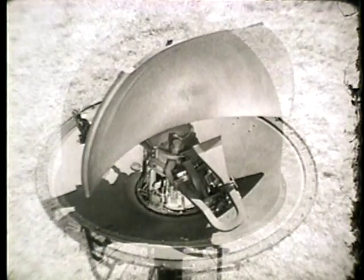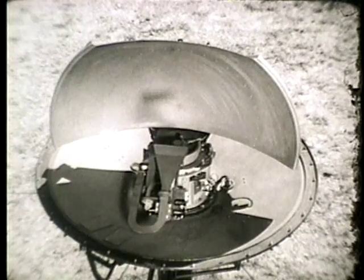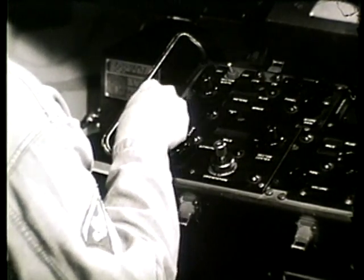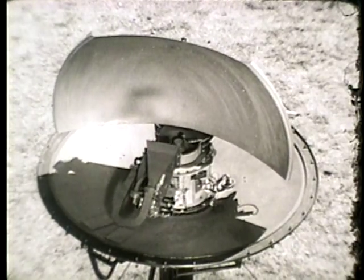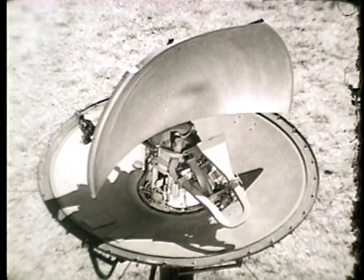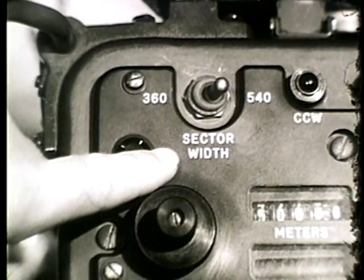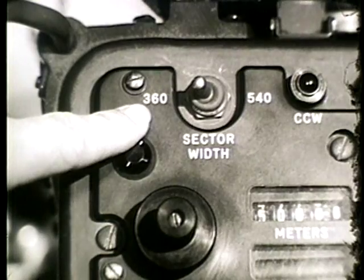The azimuth handwheel also moves the antenna. Let's observe this action. The antenna can be turned in azimuth until it reaches a limit stop. Then it must be reversed and rotated in the opposite direction. When it is reversed, it can be rotated 6,750 mils to the other limit stop. This gives a full 6,400 mils azimuth coverage with a 350 mil overlap. The radar, however, cannot scan automatically the full 6,750 mils in azimuth. The width of sector it can scan automatically is determined by the sector width control. The operator may select a sector of 360 or 540 mils.